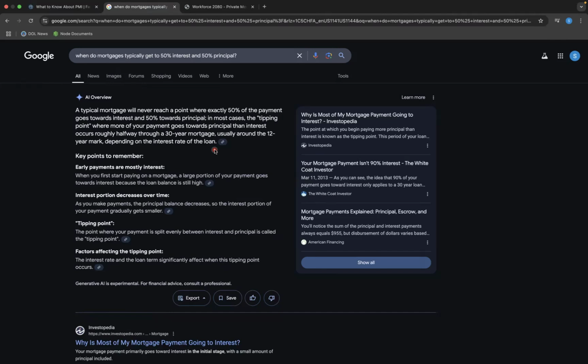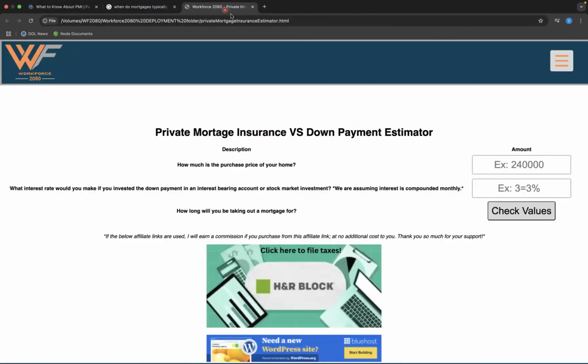So again, the assumption is after 15 years on a 30-year mortgage and after maybe 7.5 on a 15-year loan. But again, it's got lots of factors involved with it. But to the point, I created this private mortgage insurance versus down payment estimator. And again, the whole point of this is to specifically talk about, hey, should I make a down payment mathematically? Does it make sense to do it?